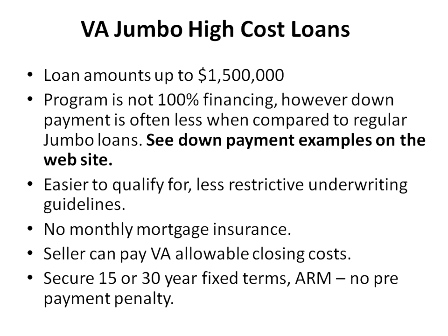The VA jumbo loan, or some refer to it as a high cost or VA high balance loan, is available up to loan amounts of $1.5 million. Now, it's important to remember the VA jumbo program is not 100% financing. Basically, the borrower will need to put down 25% of any amount that they borrow that exceeds the conforming loan limit for their county.